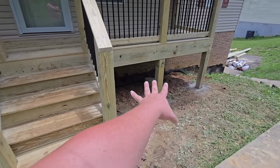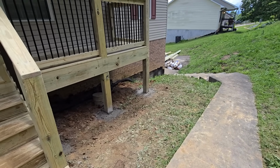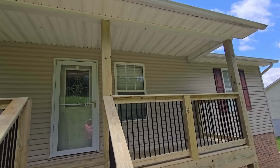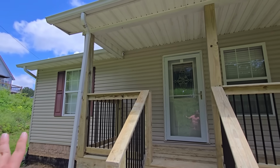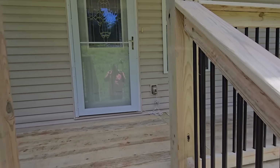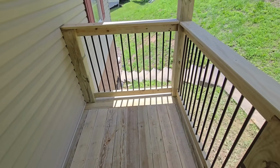Yep, I got to do some landscaping in here. I got about a truckload worth of dirt that has to go there yet. We got this nice new porch, and I noticed that the vinyl siding is dirty, but I'm not going to power wash or clean anything just yet until after that roof, because it's also going to bring a lot of debris down from it.